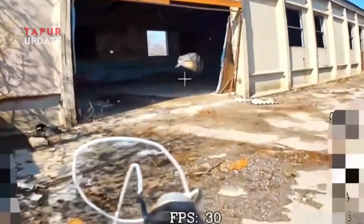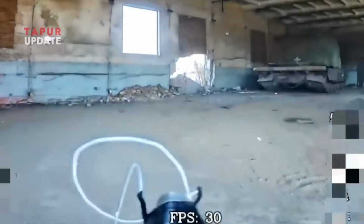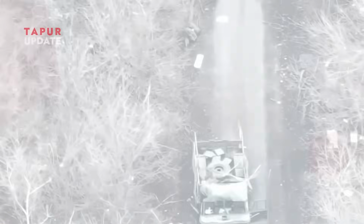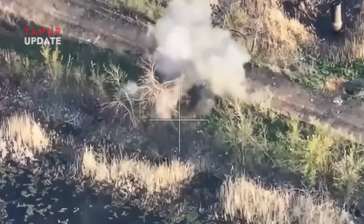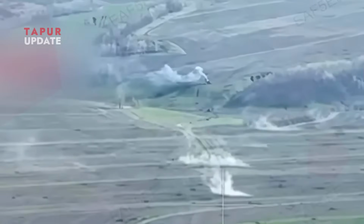What we're seeing here is bigger than one person. It's part of a larger trend, where militaries are pulling in civilian specialists to solve modern combat problems. Whether it's drone pilots, hackers, or sharpshooters like Anna, the battlefield is now a mix of traditional soldiers and modern problem solvers.